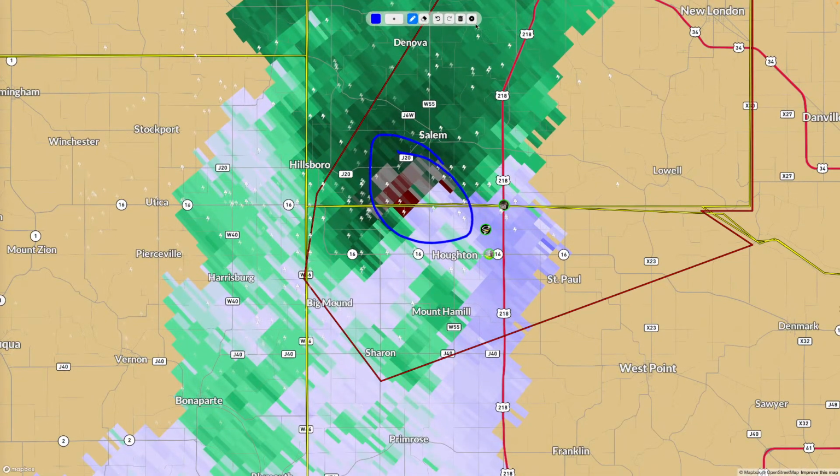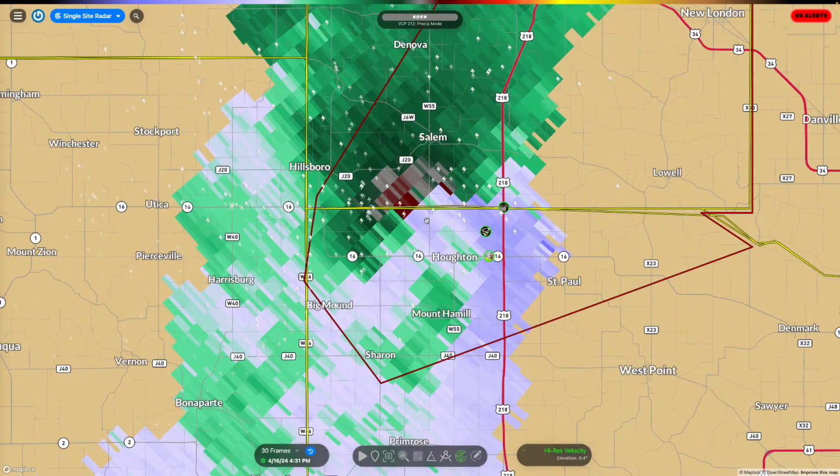This is definitely producing a tornado on the ground. Once again, there is a confirmed video of it. We do have storm chasers on the ground in this area. Still only radar indicated according to the National Weather Service. That should really be updated here, because this is definitely a large damaging tornado on the ground. So again, if you're in this warning, please take shelter now.